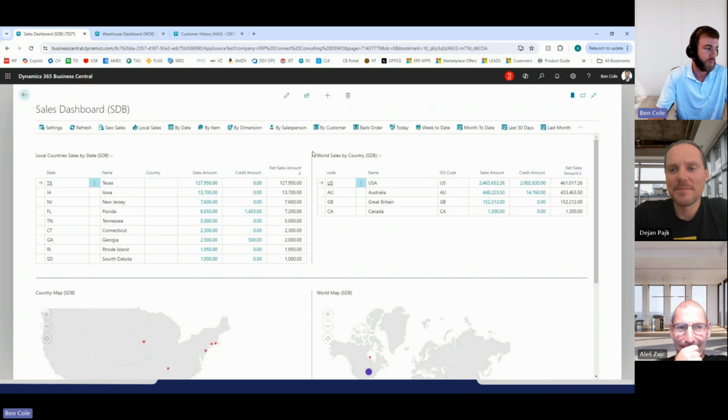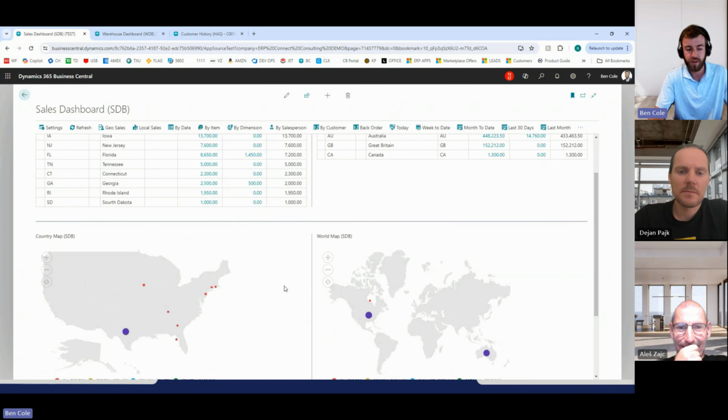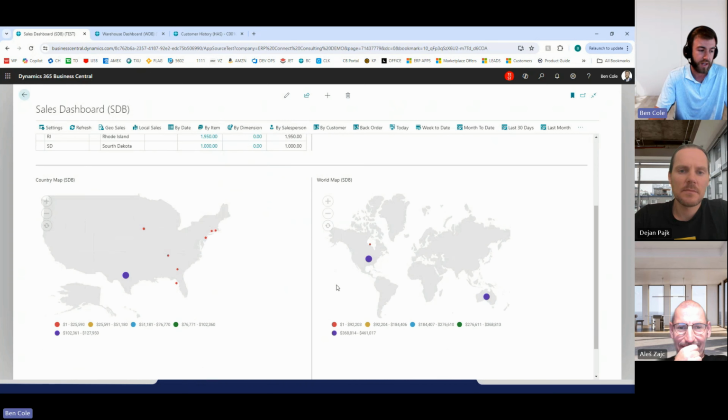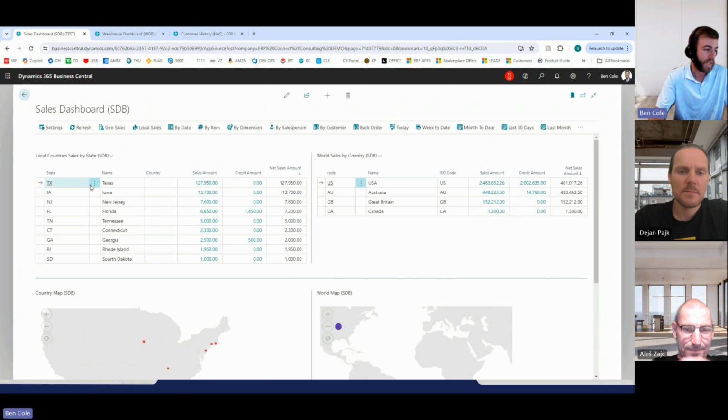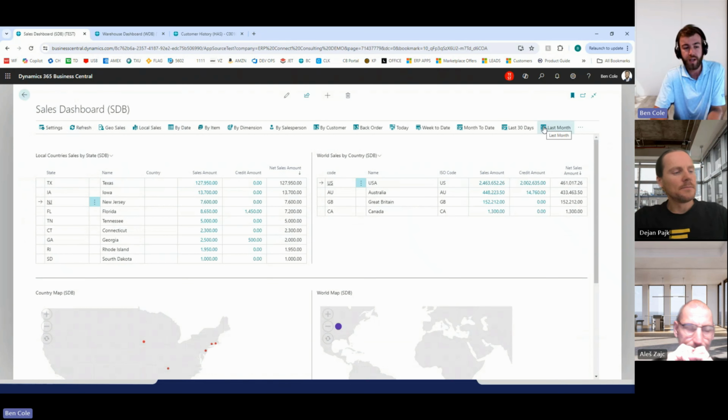The most popular metric typically is sales by state. If you're located in the United States, we also got a map for Canada, or the world map, right? If you're international, I can see now how much I've got in the US, Canada, how much I've got in Australia. And I can click again into any of these. So kind of just showing the ease of use and how I can drill into various things. I can drill in. I'm in the posted sales invoices now. And again, not really anything that you've had to set up here.